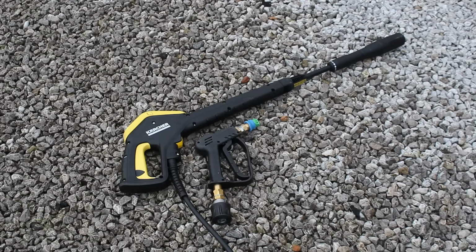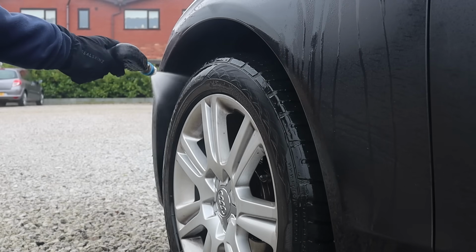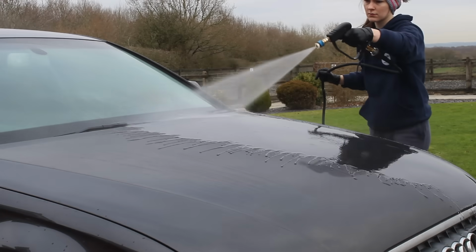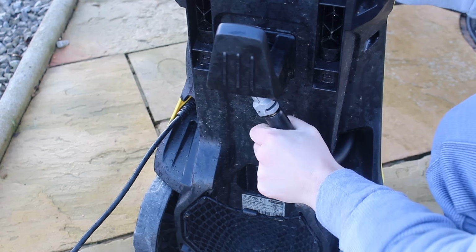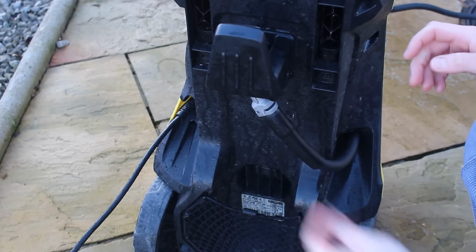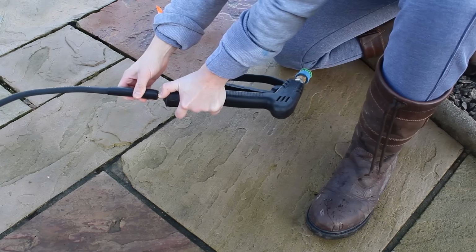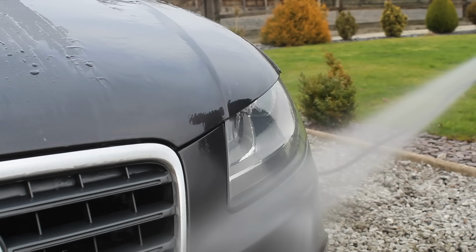And also the fact that it's much shorter in comparison to the Karcher just means that getting in areas like the wheel arches is a lot easier, and I just feel like I have a lot more control over it. With it of course having that shorter length, I don't feel like I have to hold it two-handed. And secondly, I of course have the hose, which is wire braided and doesn't kink up nearly as much as the plastic one that comes originally with the Karcher. It also has the benefit of being 10 metres in length, which is 4 metres longer than the original Karcher one. Makes it a lot easier to clean cars without having to move the pressure washer whatsoever.